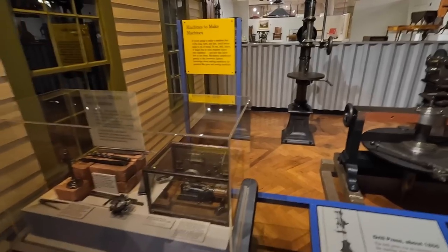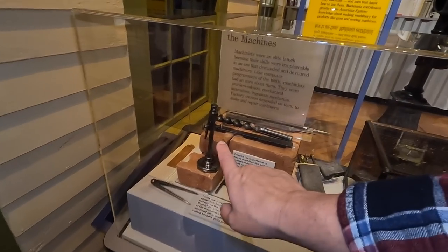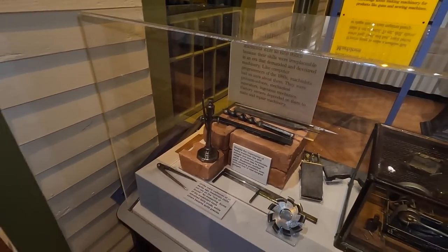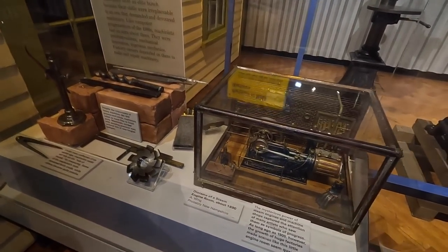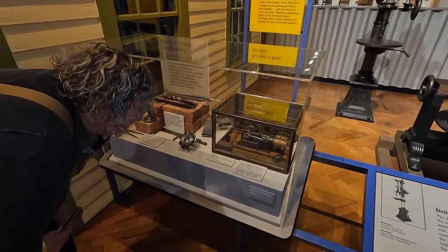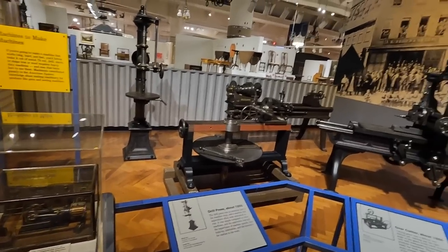Look at what they say about machinists here. What does it say? They were an elite bunch. Yes. Their skills were irreplaceable. Yes, they were. Look at this surface gauge right there. Look how beautiful that is. Wow. I've found a couple posts like that for surface gauges. I show in the steam engine that's going to be running the shop. And I'd like to make a model of the shop sometime. Yep. Of your shop. Wow. See that little vise. Ah, that's so cute.